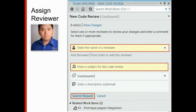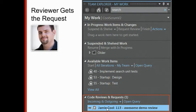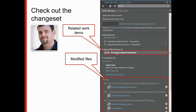Let's just say it's a regex. He'd enter the name of the regex guys, ask them to press submit, and then the cool guy with the dark theme, he's going to get this, and it's going to just show up in his My Work hub. That's called a hub on the right-hand side. Then he's going to see what was done, what work items and what files were modified in this check-in.